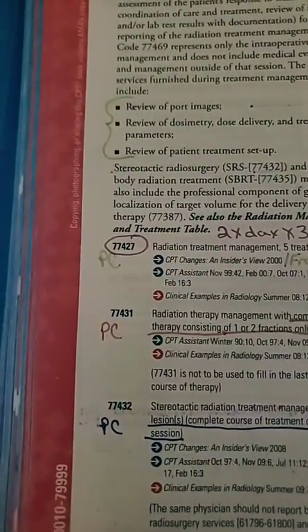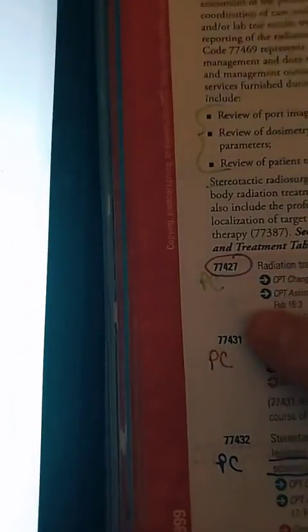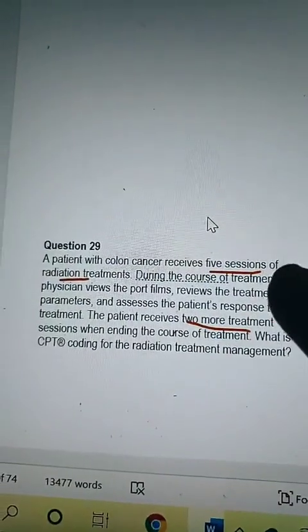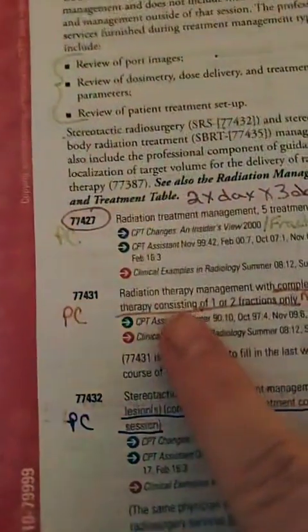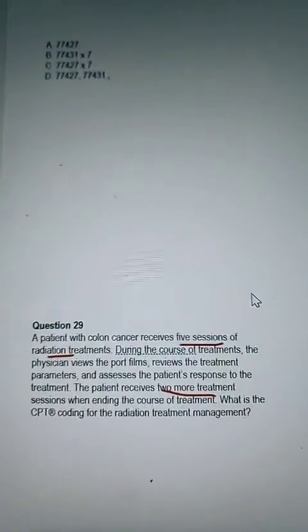So, very interesting guideline, very interesting coding, and AAPC will definitely want to know if you understand that. If you're at these 2 codes, the 31 or the 27, as your options, they want to make sure you understand the guideline, which is just that they decided to do their 5 treatments. They finished them, then they decided to do 2 more. They just eat those 2 more costs, and you don't get to bill for anything else. Just how it is with radiation. We don't argue, we just answer it the way they want us to be answering it, for sure.